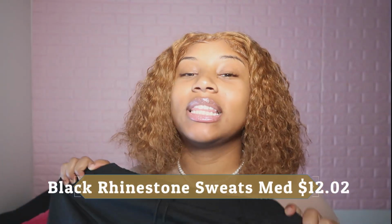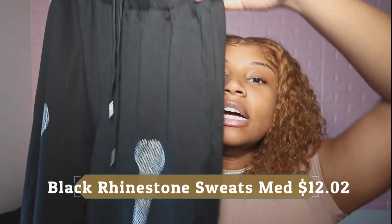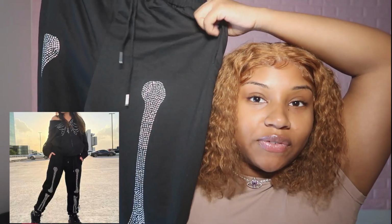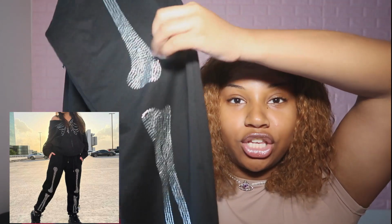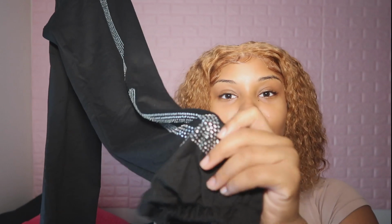Okay, the next piece that I have to show you guys, I'm really excited for, and they are these black joggers. But the thing that I really love is the rhinestones on them. They are literally so freaking cute. They have skeleton bone detailing rhinestones on them. They are jogger fits. They have a little scrunchie at the end to cuff around your ankles. They're not flare leg. They are adjustable. Love that. These do come with a tag, and this is in a size medium.